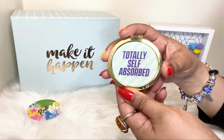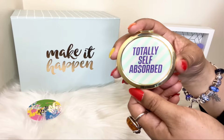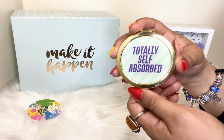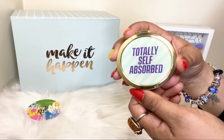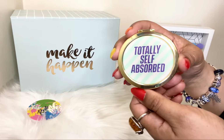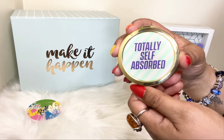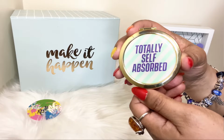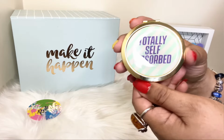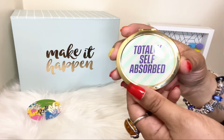Yes Studio makes body butter, hair care products, and makeup products. So it's just natural that they would make a compact mirror for their customers, because they're basically a beauty brand. They make a lot of beauty items, so they went ahead and made several makeup mirrors, you guys. This is one of them that I have, and it says totally self-absorbed. I love throwing this little baby in the bottom of my handbags.